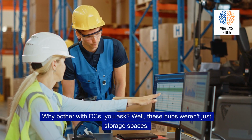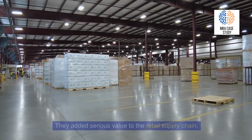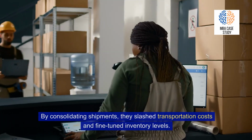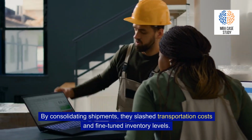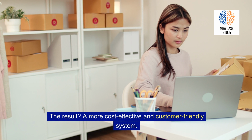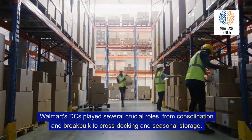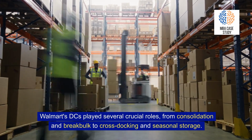Why bother with DCs, you ask? Well, these hubs weren't just storage spaces. They added serious value to the retail supply chain. By consolidating shipments, they slashed transportation costs and fine-tuned inventory levels. The result? A more cost-effective and customer-friendly system. Walmart's DCs played several crucial roles, from consolidation and break bulk to cross-docking and seasonal storage.